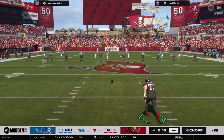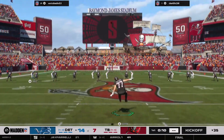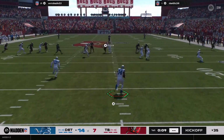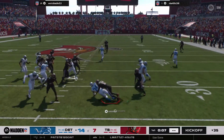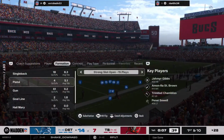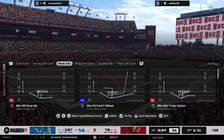The Bucs get lined up, and they will kick this away. Return starts at the 9, and he's going to make it to the 28 before going down. 1st and 10 at their own 28-yard line.